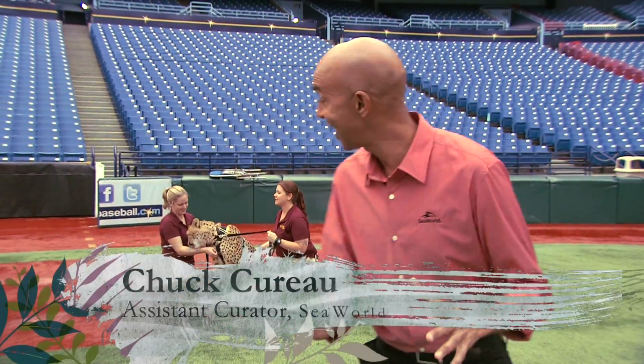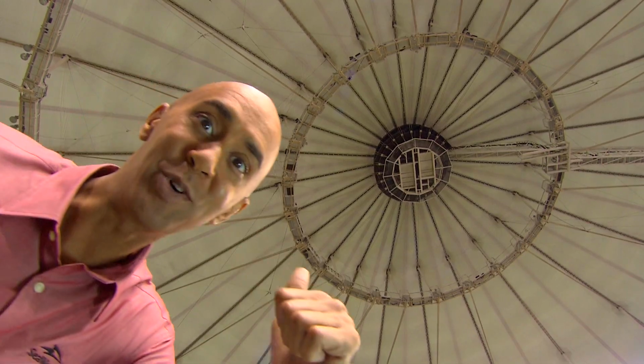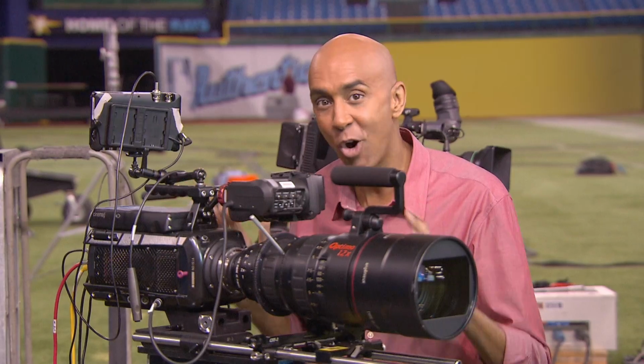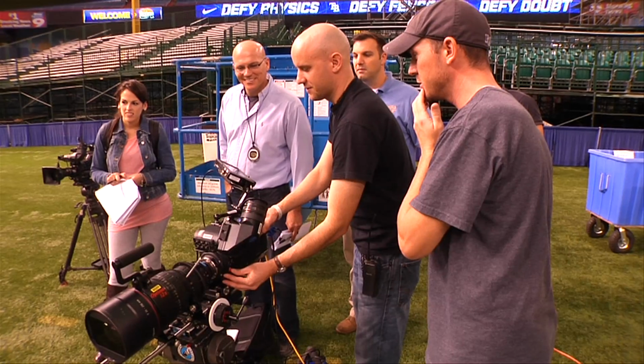Now, what we're about to try is unprecedented. 4 cheetahs from Busch Gardens, Tampa are going to be given the opportunity to run the length of a football field. Meanwhile, we'll capture all the action with cameras placed here, here, here, and one up there. Also, take a look at this. It's an ultra-high-speed camera. If all goes well, we should capture some incredible details.